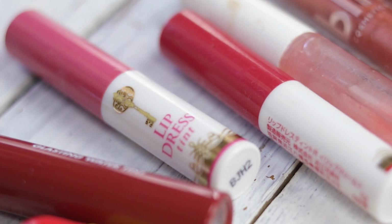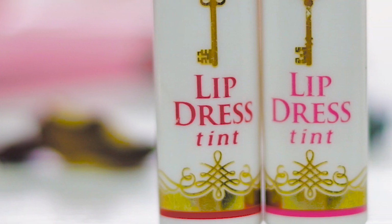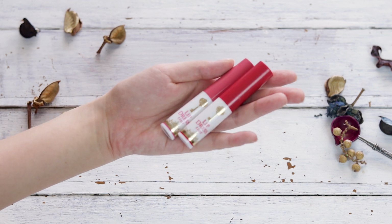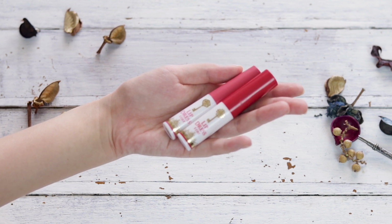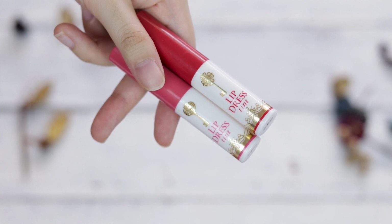So here we have the Lip Dress Tint from Omi Menturm. If we're gonna go on the technicalities, the Lip Dress Tint is actually more of a tinted lip balm, which focuses more on actual lip moisturizing properties than making your lips just shiny. But I'm adding this to the series since it still leaves a pretty glossy finish, which lasts fairly long.